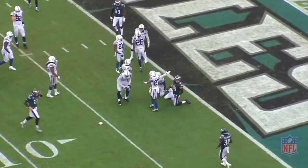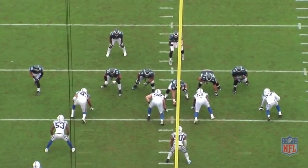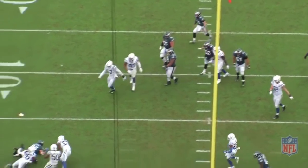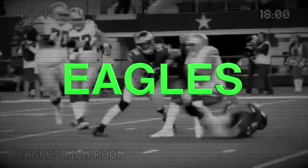But Doug Pederson had a secret plan in mind. What if instead of forcing the ball outside as defenses expect, or forcing it up the gut where there's a complete lack of depth, you focus on your most plentiful and arguably most versatile position? That's exactly what the Super Bowl winning head coach did, and this is another episode of Eagles Film Room.